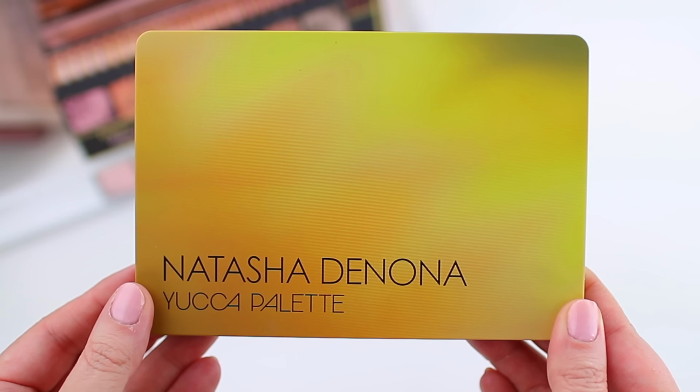Okay, we made it to the top 3. I feel pretty confident about my top 3 palettes. I was kind of moving them around, but for the most part, these were the ones at the very top of my list. Number 3 is the Natasha Denona Yucca palette.